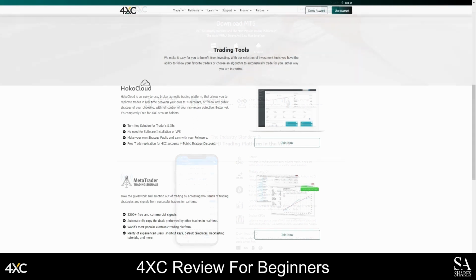If you are interested in automating your trades, you can use one of their automated trading solutions. As a client, you can also use Hoko Cloud free of charge to replicate trades in real time on your MetaTrader 4 accounts. And you can also earn extra income by being a strategy provider. Forex also gives their clients access to more than 3,200 MetaTrader signals, and this plugin can also be used for copy trading. So Forex offers some really great solutions for social and copy traders.